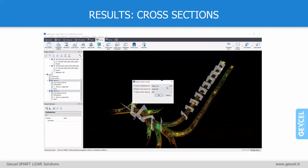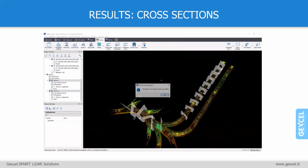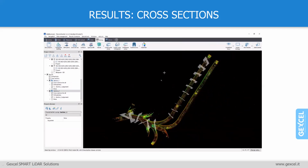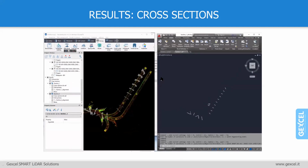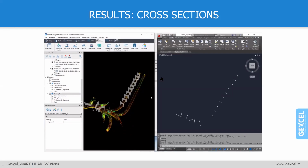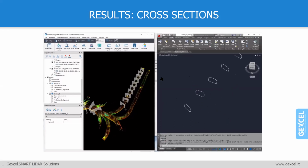So you can enter inside AutoCAD with all this kind of result, and you can check your final survey overlapping both the polyline and the orthophoto. Of course, this is pretty helpful. You can see here that you have this direct connection between what you have done in 3D and the final deliverables in 2D that normally people want.